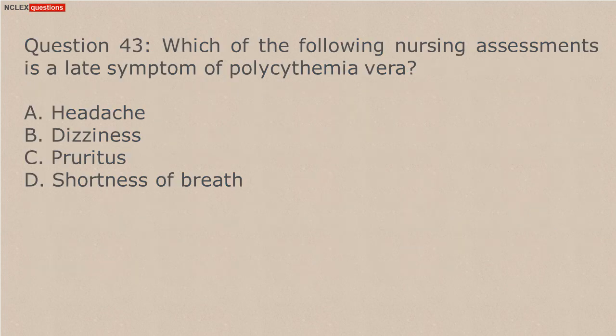Answer, A. An elevation in white blood cells may indicate that the client has an infection, which would likely require rescheduling of the surgical procedure. The other values are slightly abnormal, but would not be likely to cause post-operative problems for a knee arthroscopy. Focus.